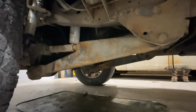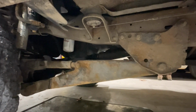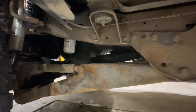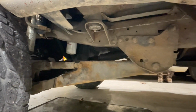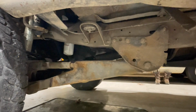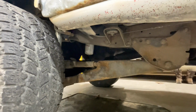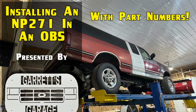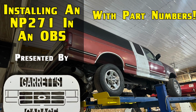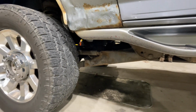And then we're also running a 2005, 2006, 2007 front drive shaft, and I have modified the transfer case to run a Bronco flange to take that drive shaft instead of the NV271, which is in the other truck. Hard to see that under here with the skid plates and everything, so I can't really show that to you. Don't have the truck on the lift to get underneath it.